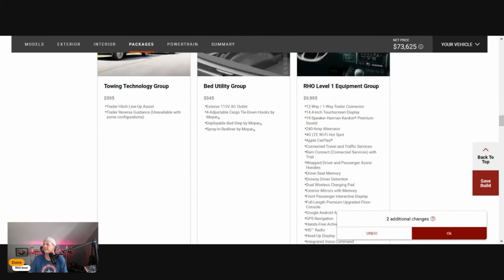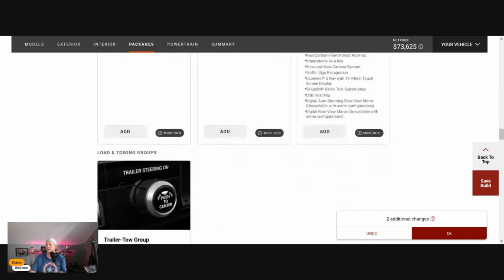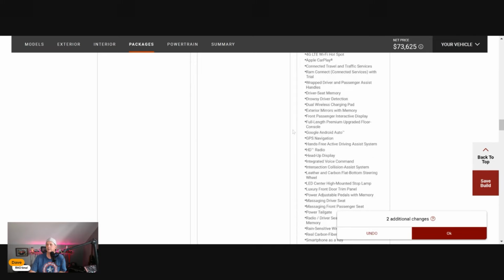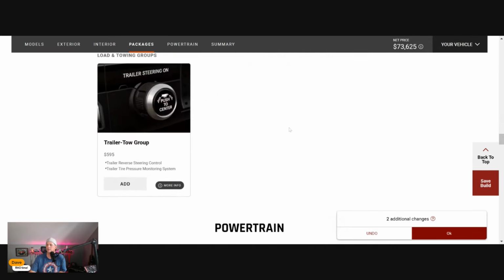But is it worth that $10,000 increase? Because as of right now, we've added almost $4,000 worth of upgrades. Not that we're getting a plain Jane truck, but wow, there are some things in that package that just might be worth it, because I guarantee it's going to add some of the towing features that I might want with this vehicle. We're going to come back to that for right now. Let's keep on going down here.